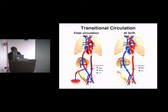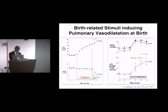And at birth, there's a dramatic change within minutes that allows the lung to take over its function of gas exchange after birth. So pulmonary blood flow increases dramatically, pulmonary vascular resistance decreases, and the shunts will close over time. And the mechanisms or the birth-related stimuli that induce pulmonary vasodilatation at birth had been described many years ago, and we know that ventilation by itself, oxygenation, and shear stress contribute to pulmonary vasodilatation.